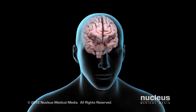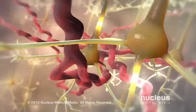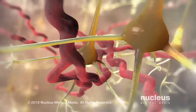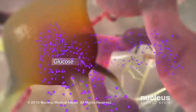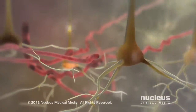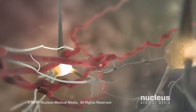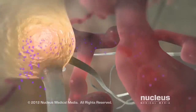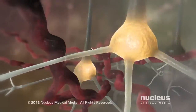Certain organs, such as the brain, need a constant energy supply to function properly. Because the brain's primary source of energy is glucose, it is the first organ affected by lower glucose levels. When your brain cells, called neurons, are starved for glucose, they start to malfunction, causing symptoms such as nervousness, shakiness, and confusion. If your glucose level continues to drop, the electrical activity of your neurons diminishes significantly, resulting in seizures or diabetic coma.